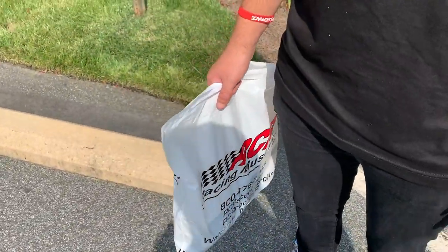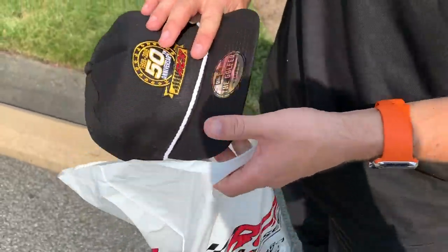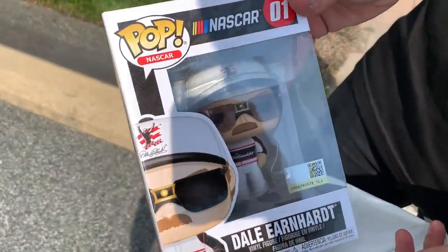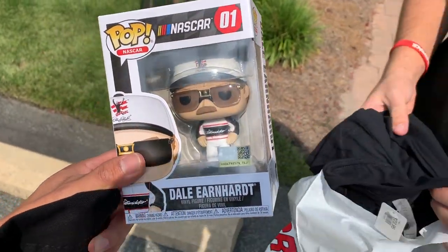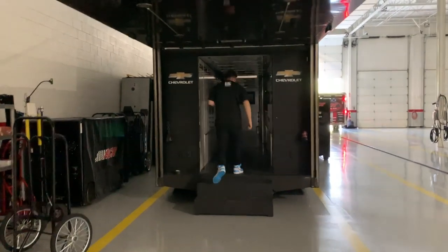Went from looking around the museum to what we leave here with? Well, you got a hat. Right here, got the 50th anniversary New Era. Dale Earnhardt Sr. Funko Pop. I couldn't leave without the Funko. Look at this right here. And I got, what'd Joe get? A Hall and Ball shirt for Nick Harrison. So this is the hauler that your car goes in?